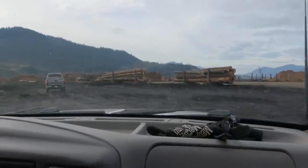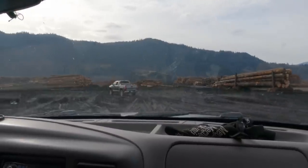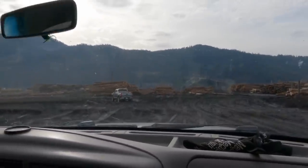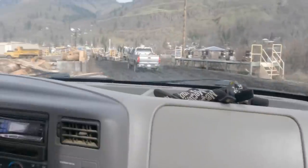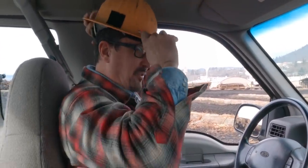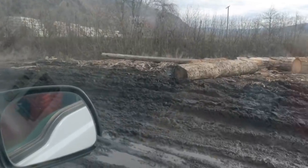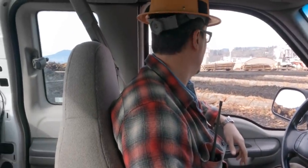Seems like there's a lot less logs than the last time we came here. Yeah, they've moved a lot, haven't they? Yeah. Or used a lot. A wonderful driving condition. Black mud. Black mud, yeah, it is. It's not near as soupy as it was. No, it's not. Why is it this color? Why is it not brown? Do you think it's from the oil? It's a pure black color. I don't know.